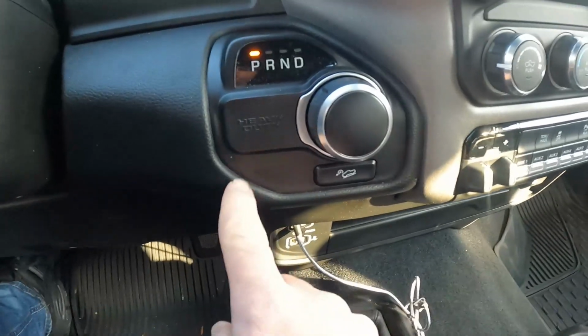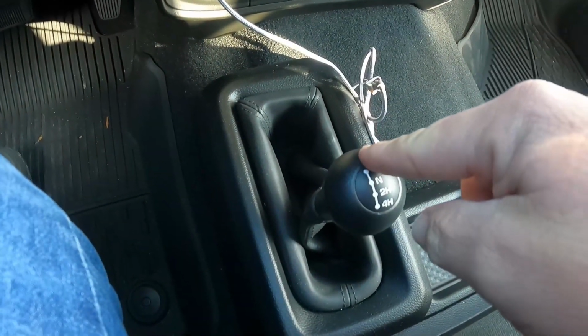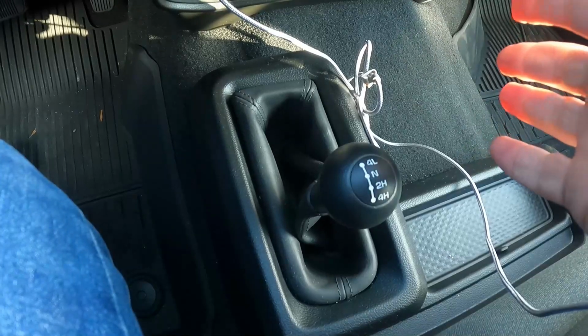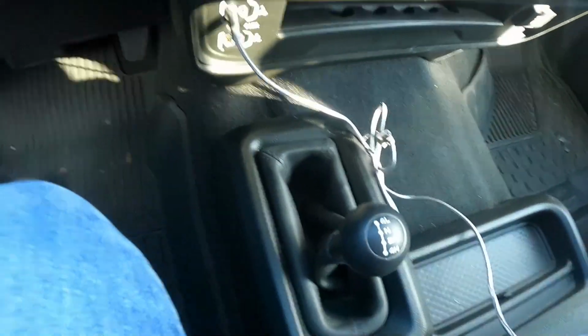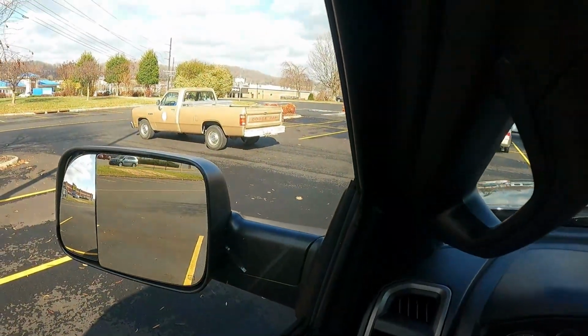But a lot of them will have you push buttons here. Mine doesn't have it because, like I said, the four-wheel drive is on the fly. You can slow down to 55 or 45, I forgot, and just pull it in. So that's one last thing you gotta, oh, see, now that's a real truck.